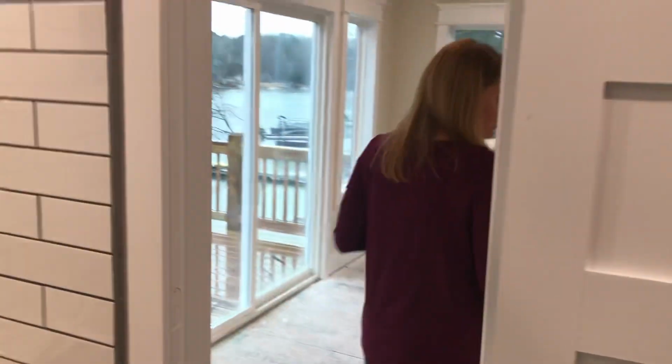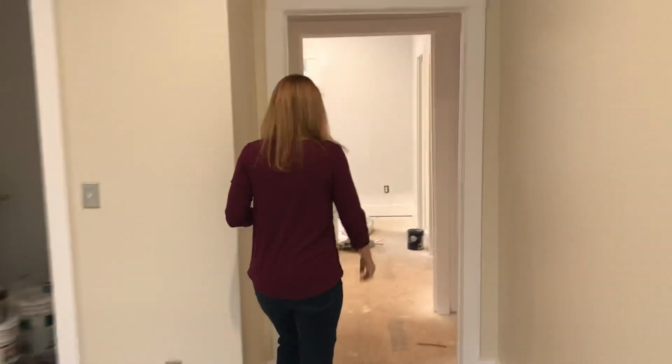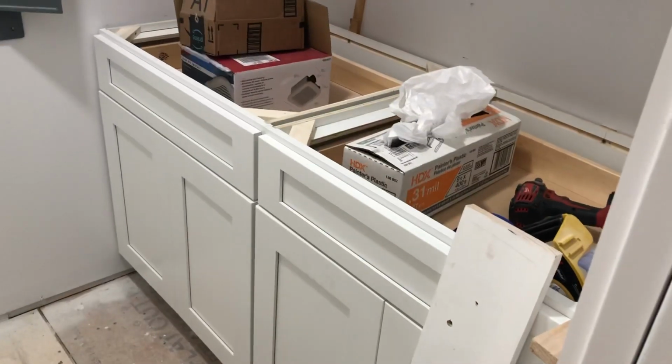And then the one last thing that was different from the last video, all the cabinets are in here, in the laundry room. All of them. Yay! The right one was missing last time. So all of them are done, and that's it.